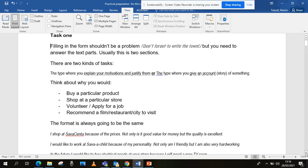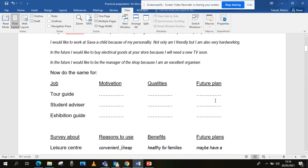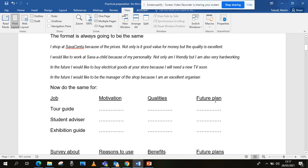Okay. So let's look at part one, or the first option. Think about why you would buy a particular product, why you would shop at a particular store, why you would volunteer or apply for a job, or something that you need to recommend. Okay, it's always the same format. I'm going to go through the examples here. Why do you shop at Saver Centre? Because of the prices. Not only is it good value for money, but the quality is excellent.